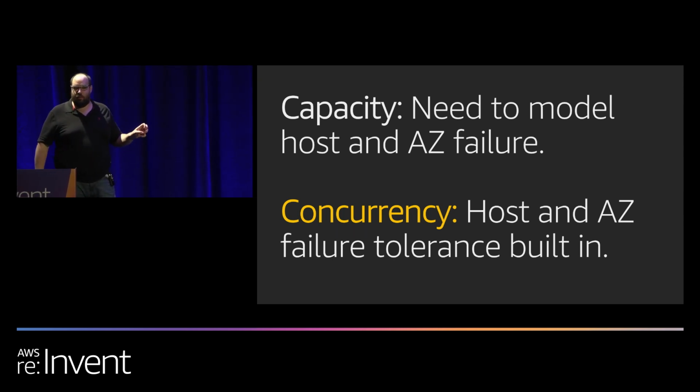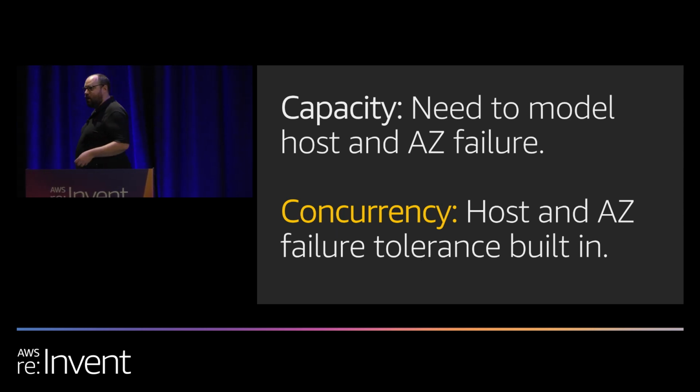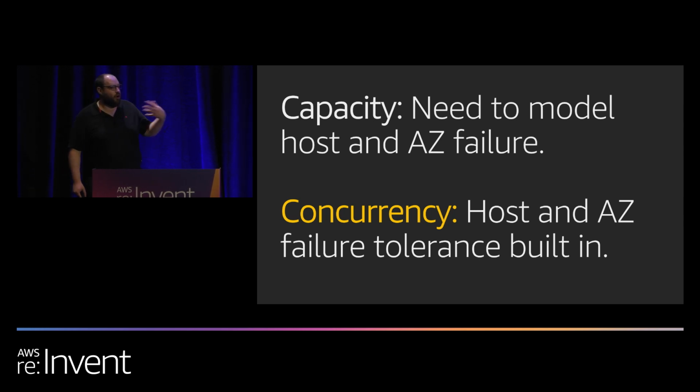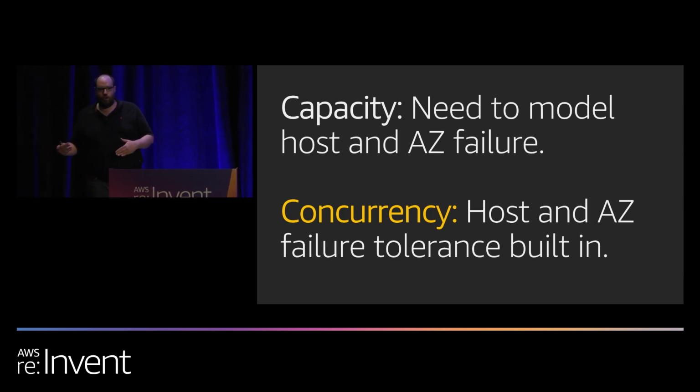Whereas in a concurrency model, and in Lambda provisioned concurrency, that's built into the product. We handle that for you. When there are host failures, infrastructure failures, or AZ failures, those are things that we will detect and react to, and you don't have to carry extra capacity or extra concurrency to deal with those failure cases. It's built right in.